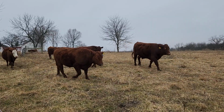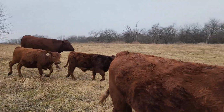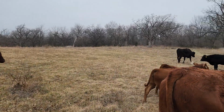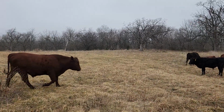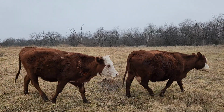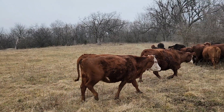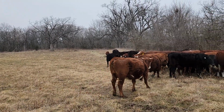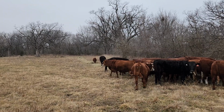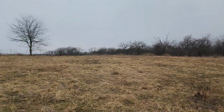After the Christmas Day blizzard, the day or two before Christmas, we got some pretty decent weather here. Expecting some rain later today. She's losing a little bit of her hair coat. I'm not sure why. I've heard some people talk about lice sometimes on cattle.